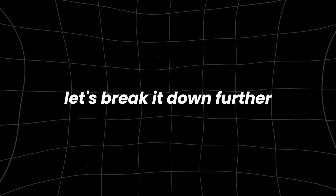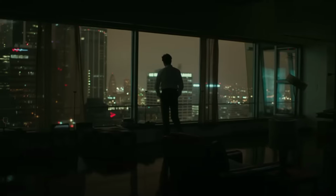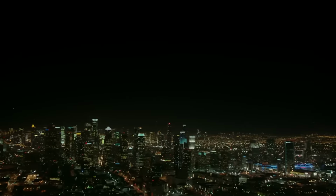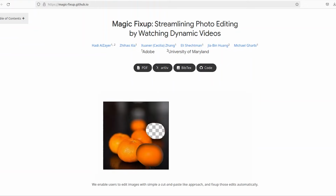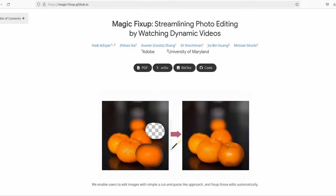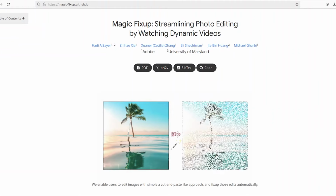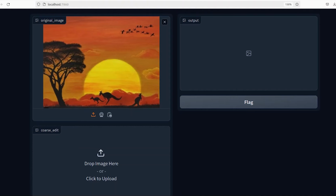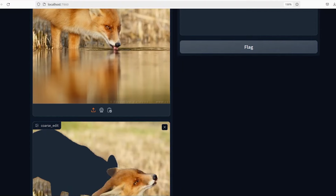Let's break it down further. Think about how our eyes perceive the world. When we watch a movie, our brain processes how things move, how light shifts, and how objects interact with their environment. Magic Fixup mimics this capability, but at a superhuman level, processing millions of frame pairs to learn these patterns. The result? An AI that understands not just what an image is, but how it fits into a dynamic world.